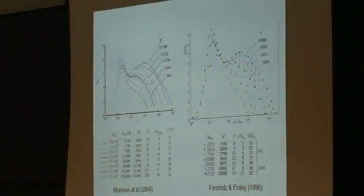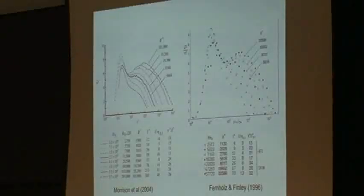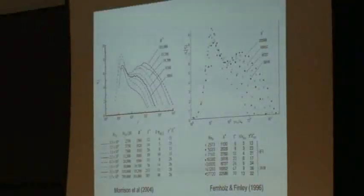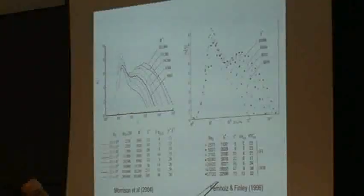I actually think it's real. If I had to guess, I would wager that you do actually get that, but not at these Reynolds numbers still. I think you have to go higher, perhaps, I'm not sure, but definitely not at 20,000, where these stop.